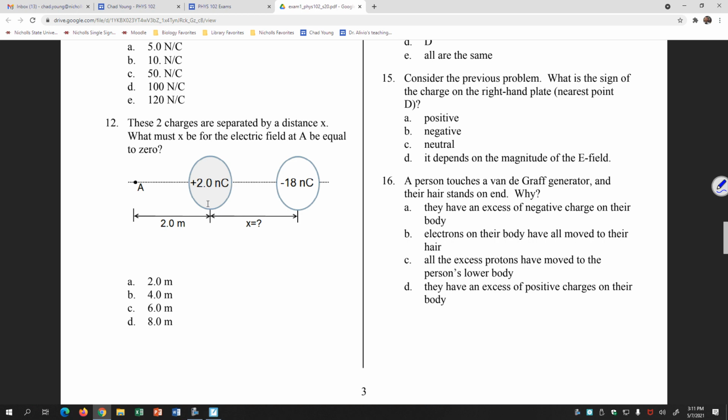Like I said, this is a good example of a question that was in spring 2020 and then got pulled from spring 2020, and you found a similar one in spring 2021, and you might find a similar one in the final. So here I want to know, what is x? What is this distance so that the electric field here is equal to 0?